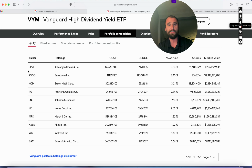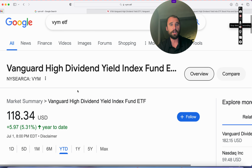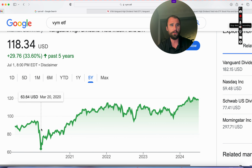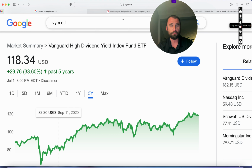But nonetheless, I would say over the last 10 years, this ETF in particular has done a pretty good job, not only with share price growth. Look over the last 5 years, we have roughly a 33% gain. So not bad in terms of the dividend growth itself and also the share price growth. We have a consistent rate of return.